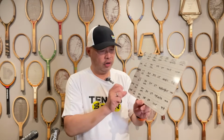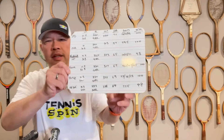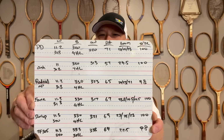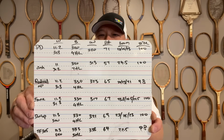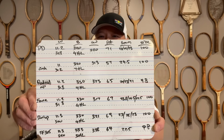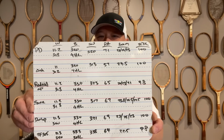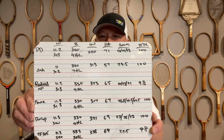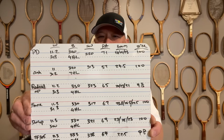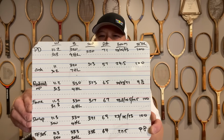So let's take a look at the chart here. Let's see if you can see this chart. As you can see, the characteristics of all these rackets, right? The balance is essentially very similar. The swing weight is almost right there. These are either 98s or 100s. The beams are either constant or slightly tapered, but in that almost same realm of thickness.